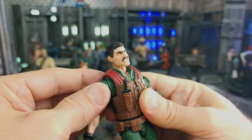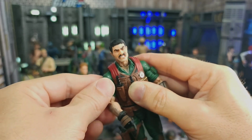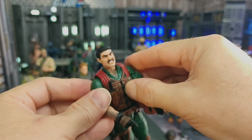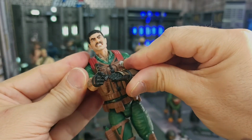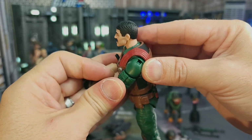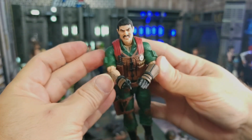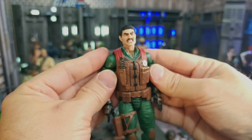That's a nice addition. It just gets a little bit more movement than what we saw in Duke and some of the others. That's good. Let's see if his arms will actually cross over though. It may not be quite as good as Low Light's and Tripwire's. Let's see. Alright, yeah, it's close. I think this vest is hindering a little bit, but still looking good.